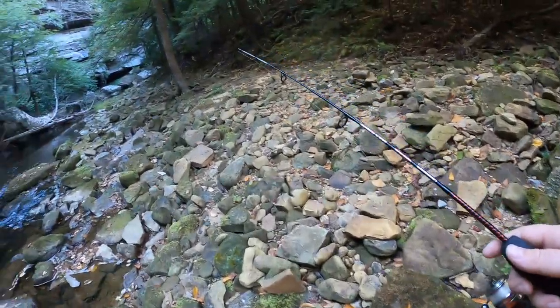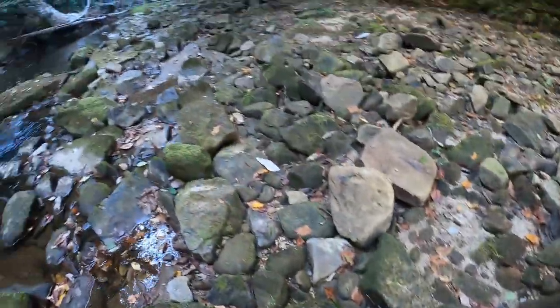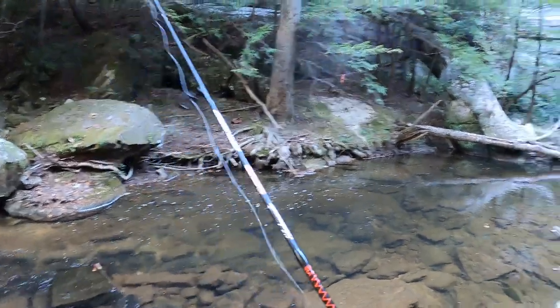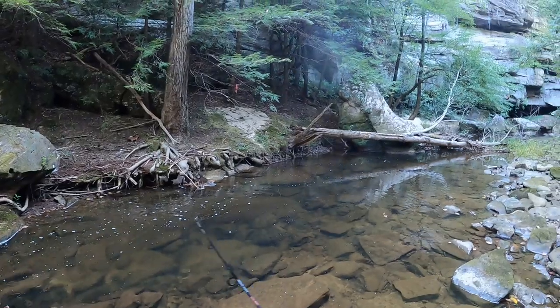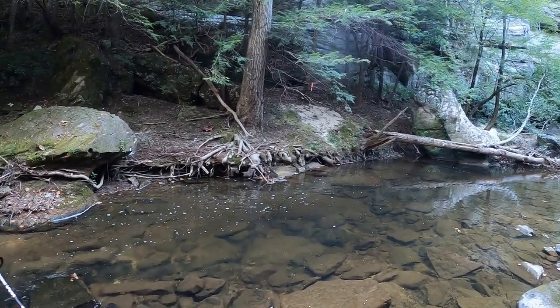Yeah. That's probably the deepest part we've found. This will hold, it's promising.